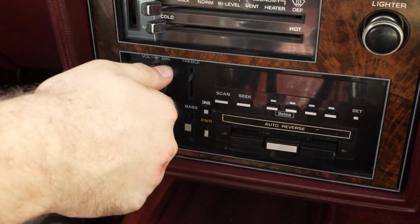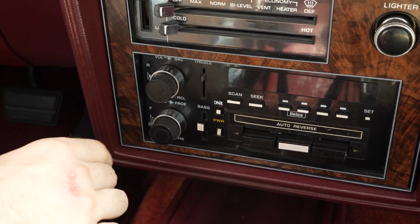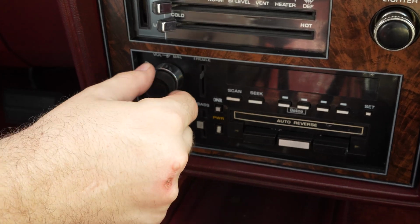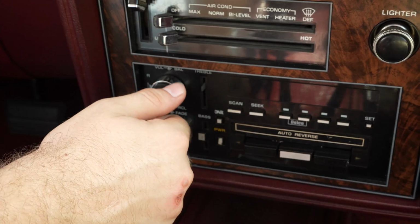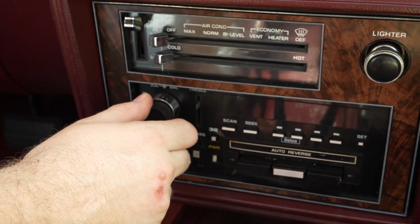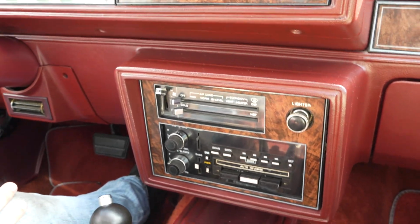Radio. See if I can get it here. Power. It does turn on. Now, I don't know if there's an antenna connection issue or something like that, but we don't mess with radios, we don't mess with clocks. It does turn on, you can figure out the rest.